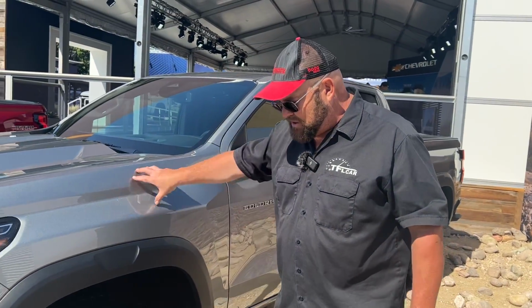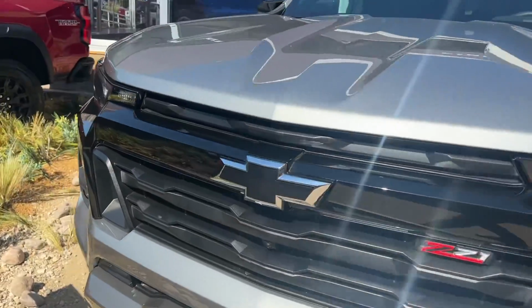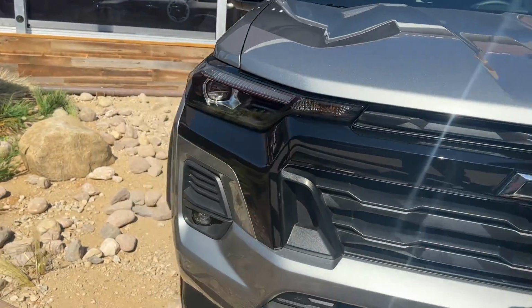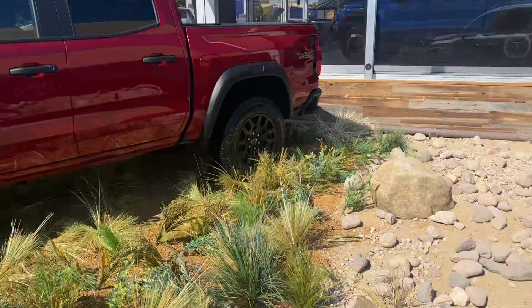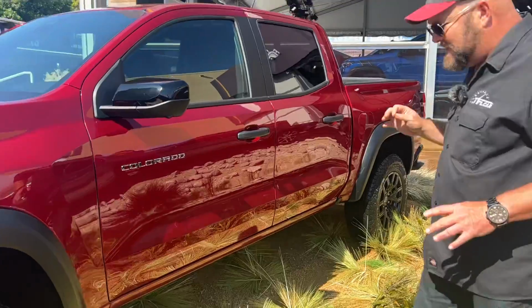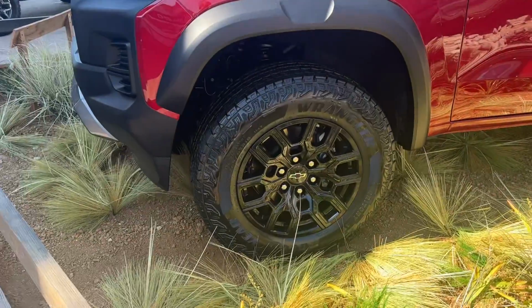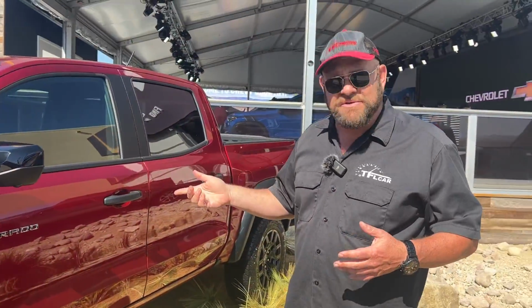But I wanted to shoot over to the Trail Boss, and that's this red one over here. Now, almost every video that we've done, we've featured a blue truck, but this red one over here, this is your Trail Boss. And the Trail Boss is a very different animal because it really is sort of the in-between in terms of off-road capable. Because you do start with the WT, right? Yeah. But the Trail Boss gives you a lot more.